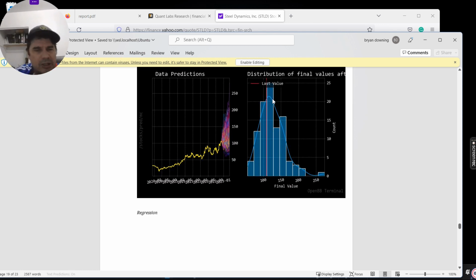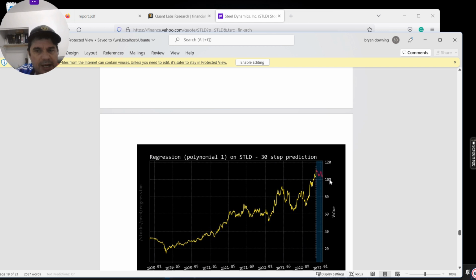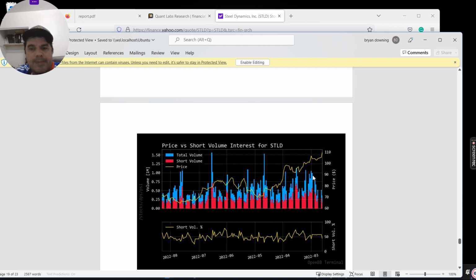Okay, that's really, really important. And of course, you can see here we have a higher probability of expected higher price versus lower price. Another one that's very helpful on a 30-day basis is that the regression says that this may flounder, but still the performance is pretty strong.